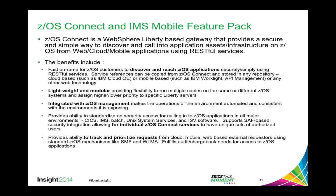So the first component I'll give you an overview on is z/OS Connect and the IMS Mobile Feature Pack. z/OS Connect is a WebSphere Liberty-based gateway that provides a secure and simple way to discover and call into application assets on z/OS. Today, z/OS Connect supports calling into IMS transactions as well as CICS transactions, and they're looking to expand that into other areas as well.